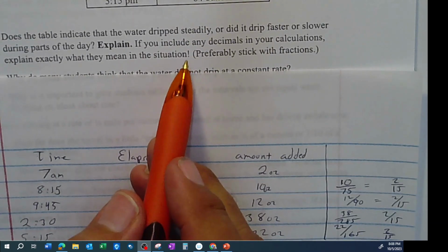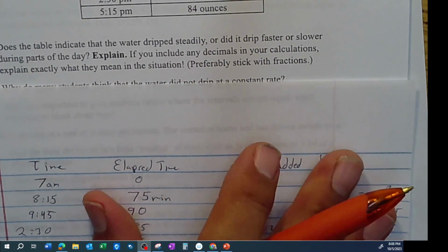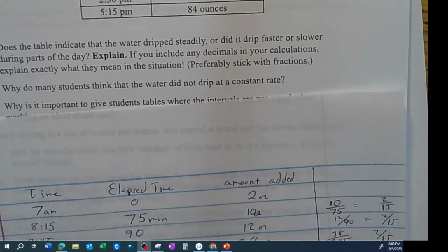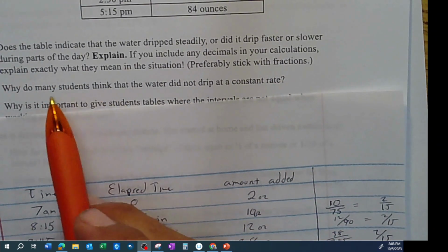And let's check out the question, see if we answered everything. If you include any decimals in your calculation, explain exactly what they mean in the situation. I don't think I did.